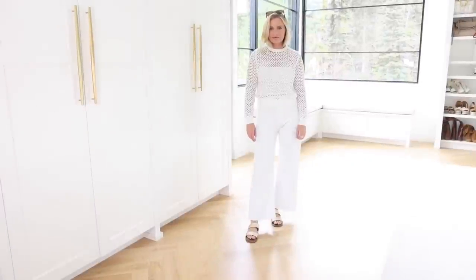This next sweater is a little less basic and a little more fun. It's an embellished crocheted sweater. This is also by Aqua from Bloomingdale's for $98 in white. I love an open knit sweater like this for summer.